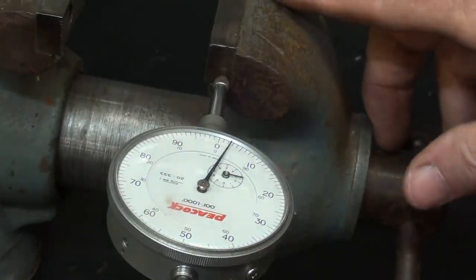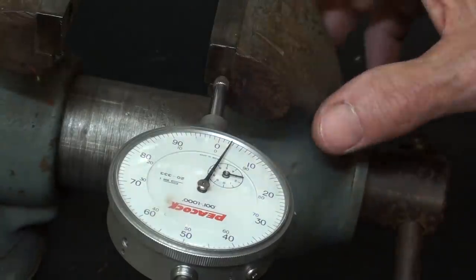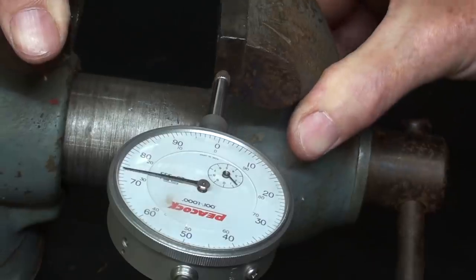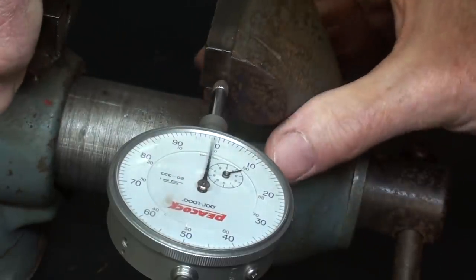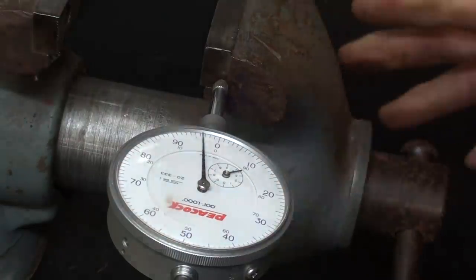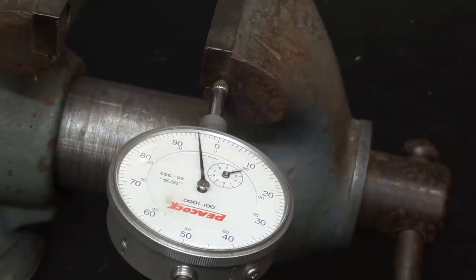I thought I'd check the play with the dial indicator, so the indicator point is up against the jaw. This is the Wilton now. And there is about 30 thousandths, which is 1/32nd of an inch. And that, I would say, is very well expected tolerance. That's not bad at all.